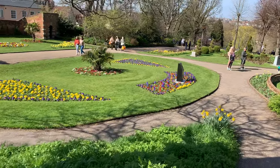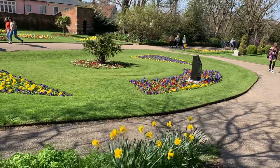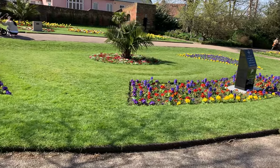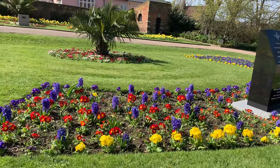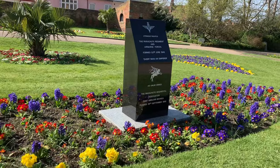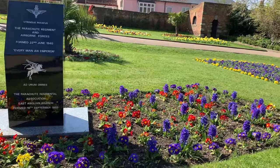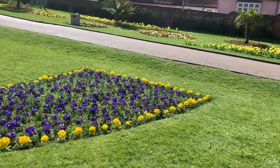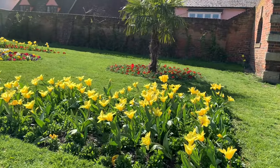They're all different colors, aren't they? This one smells really nice, this blue one. Oh, I can smell it. Yeah, with the wind. Are you allowed to walk on the grass? Probably not. No. Tulips.